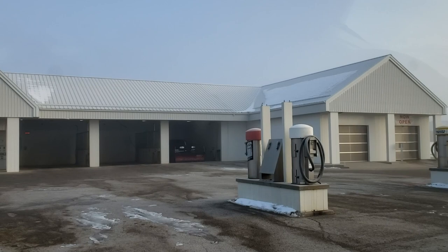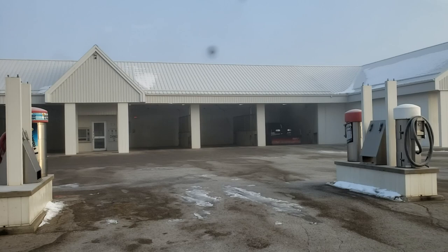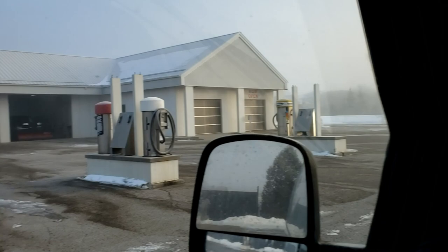Again, and welcome back for another car wash review. Today I am in Stratford, Ontario, and this one I found just by luck. I didn't see it when I was searching for car washes months ago in Stratford, and then my GPS was just taking me down this road. This is Lorne Ave East, I believe.